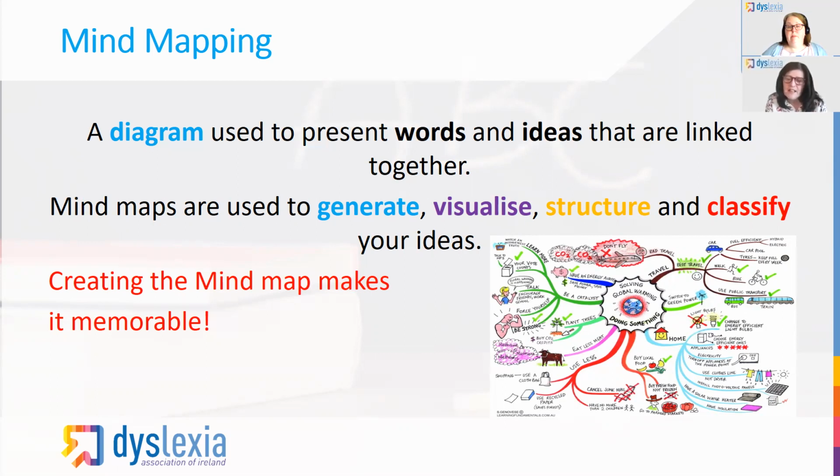And revision is a technique in order to get the information into your long-term memory in a way that you can get it back out again. Because there is no point of it being in your long-term memory if you can't bring it back out again in the examination. So what we're trying to look at is things like mind mapping. And it's actually the physical activity of creating a mind map that makes it memorable.